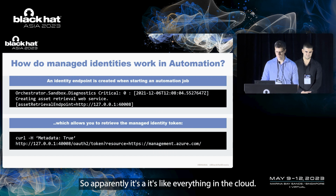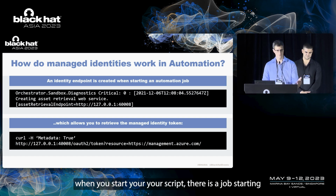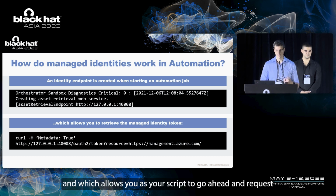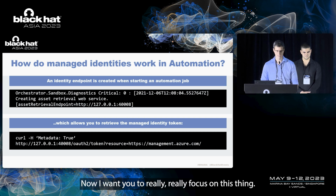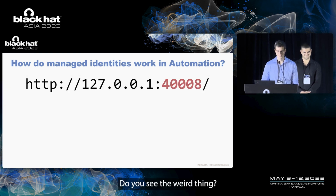Apparently, like everything in the cloud, it's an HTTP server. When you start your script, there is a job starting. There is a server running in the background, which allows your script to go ahead and request its managed identities, which is basically a curl command asking for your managed identities. Now, I want you to really, really focus on this. Do you see the weird thing? I'll help you. Do you see the weird thing?